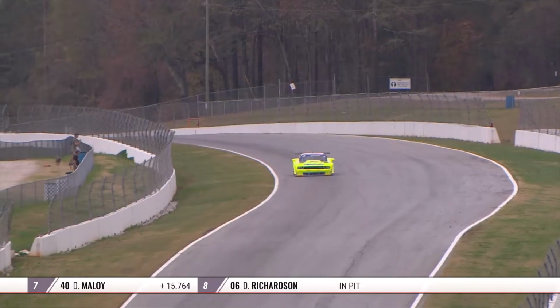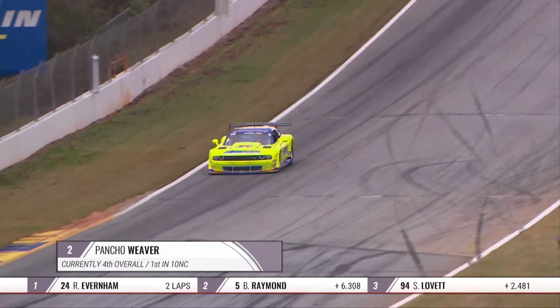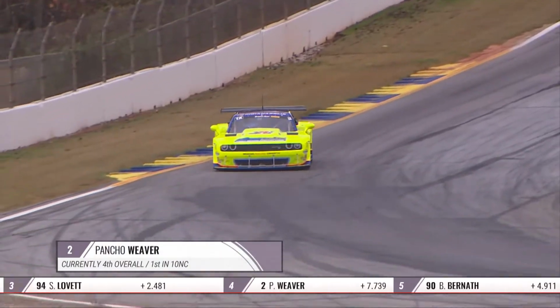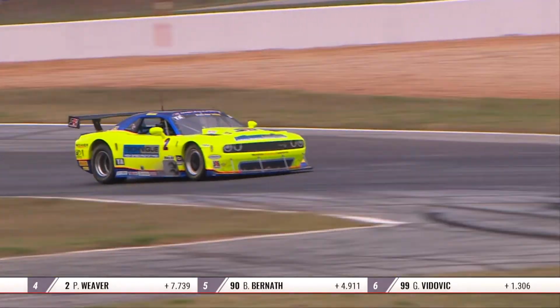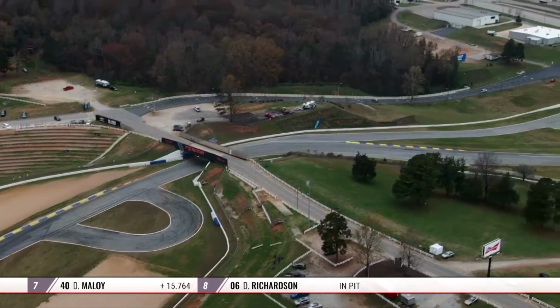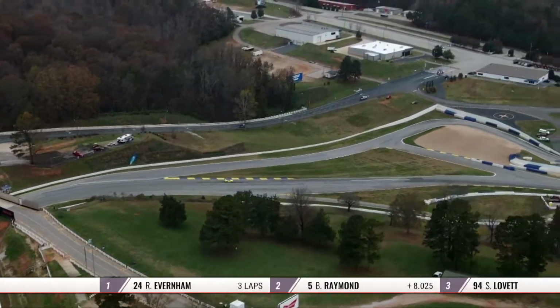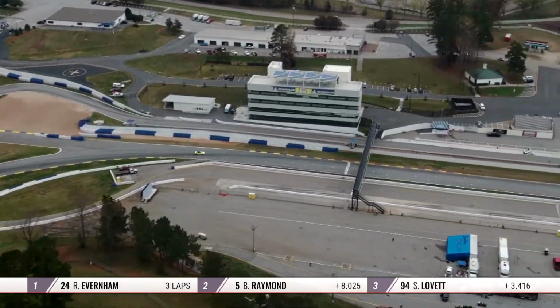Boris said, man of many talents right there. Absolutely. Just your TV screen, that is his true hair. Pancho Weaver coming into turn 10A. I'm sure if Boris was on the radio, he'd be saying, go faster. No, I think he's probably delighted that Poncho's got a chance to try it out himself. So all those things that Boris tells him about the car, he can witness them for himself.